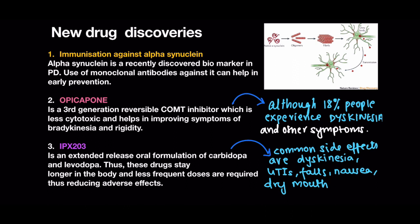Opicapone is a third-generation reversible COMT inhibitor, which is less cytotoxic and helps in improving symptoms of bradykinesia and rigidity. However, 18% of people experience dyskinesia, among other symptoms.